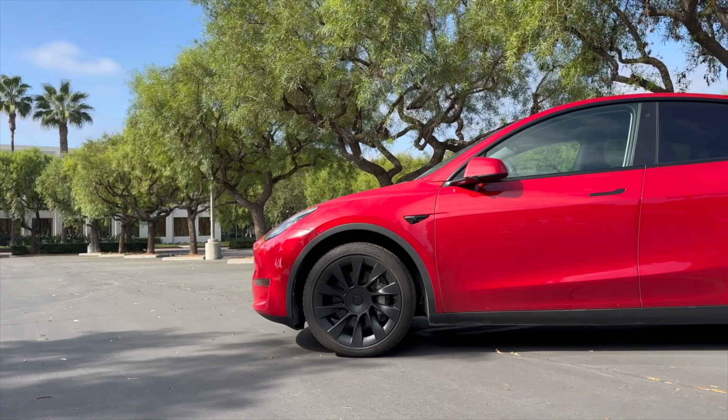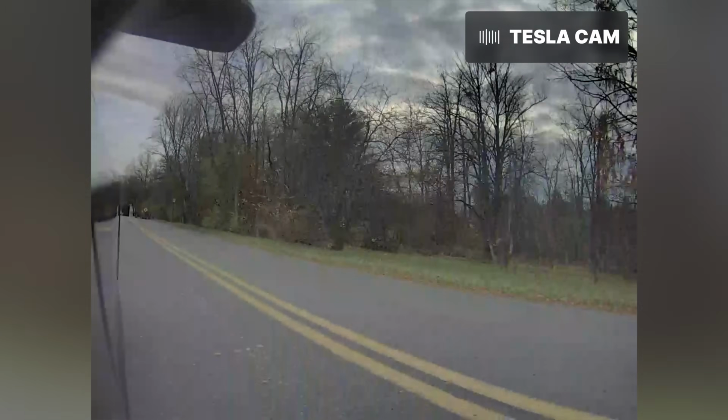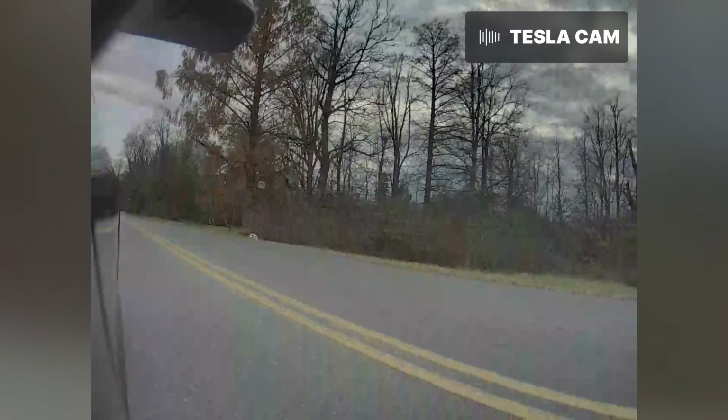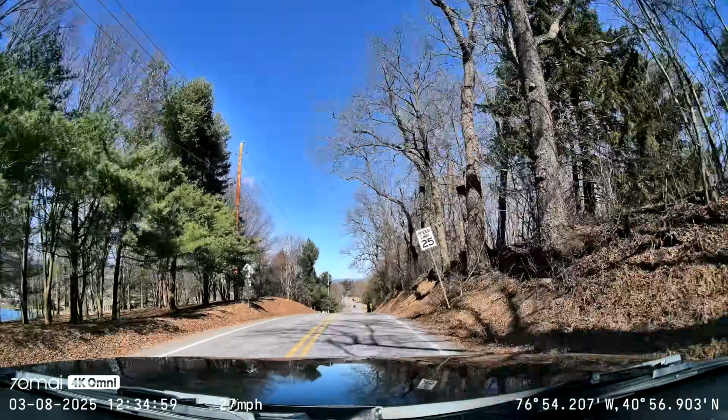The reason why your dash cam and Sentry Mode footage likely doesn't look as good as you'd like is because it wasn't meant to be that way from the beginning. That is why I have been a big advocate for a dedicated dash cam system. They've got way more features built in, and of course, the footage quality here is a huge upgrade.